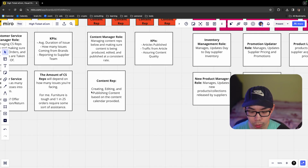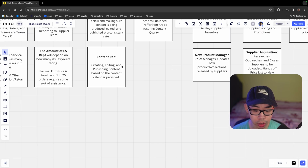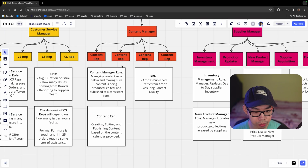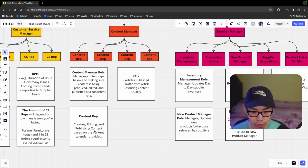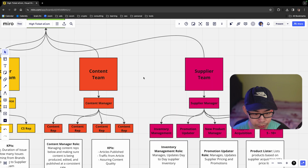Now, the content reps, the people under the content manager, are going to be creating, editing, and publishing the content based on the content calendar that you provide. The content calendar, usually I like to do myself, but at this scale, you probably want the content manager to do it.